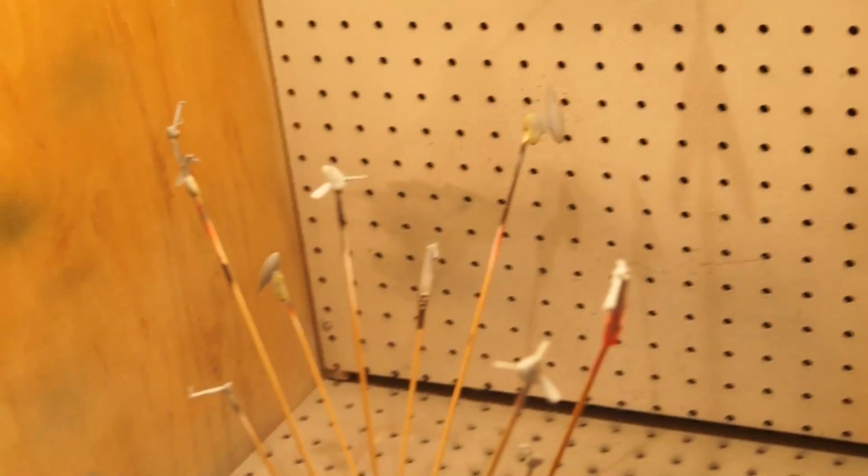And you can see the rest of it's over here in the paint bay, waiting for colors. So that is near done. The other one, the Mach-A kit, the base is sitting right there.